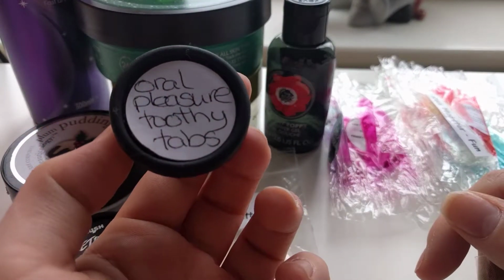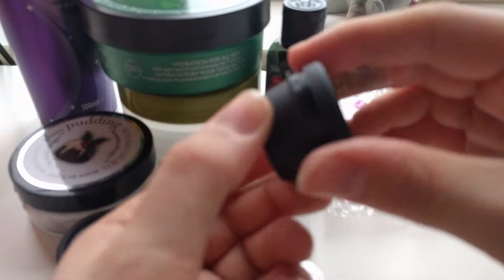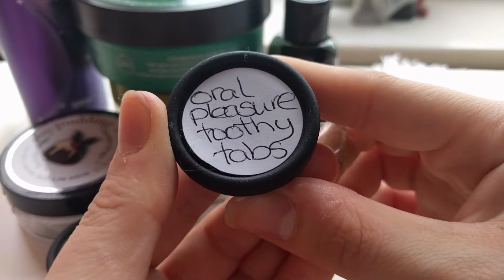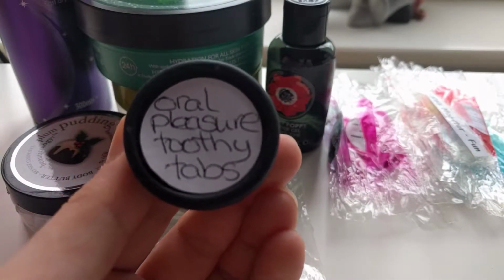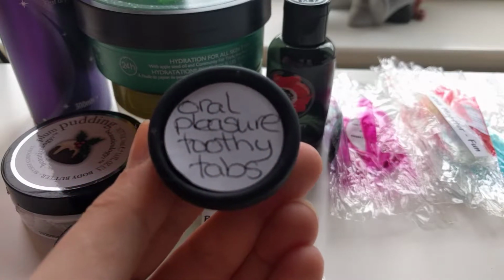One I've got here is Oral Pleasure Toothy Tabs. I remember trying these and thinking that they were like travel sickness tablets when you chew them. They were very chalky, but as soon as you start brushing with a bit of water, they start foaming up, and they really do work as toothpaste.